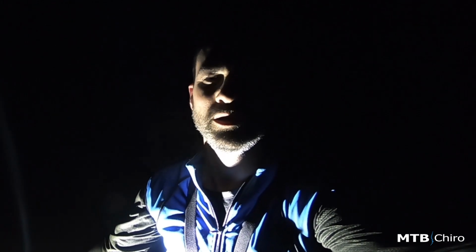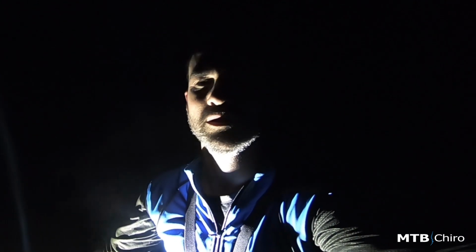So I'm going to try and do a quick lap of the dog, just to play it safe really. I've not ridden up here in the dark for a while, and the dog's nice and straightforward, nothing too complicated there. So we're just going to give it a quick lap, see how we get on.